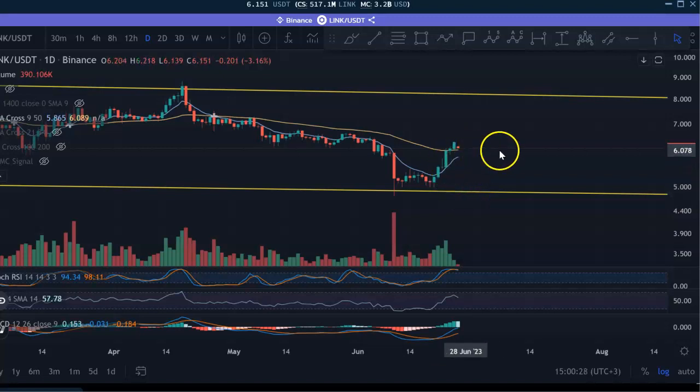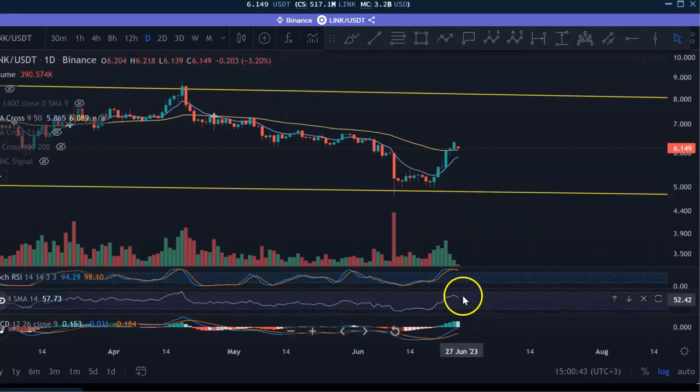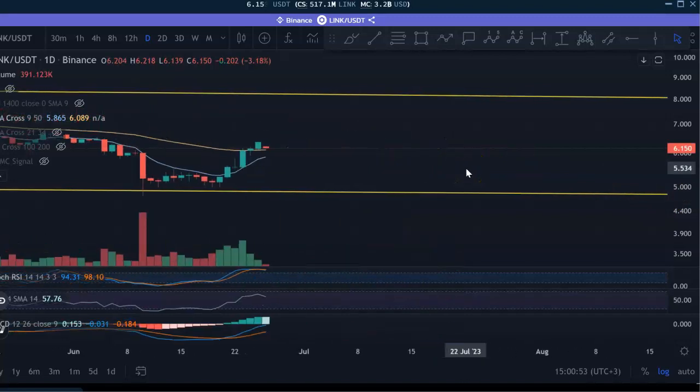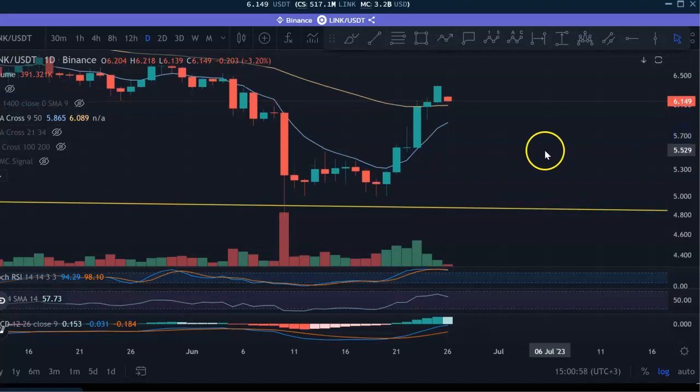And if we actually fall below the $6 mark, it's going to be ideal for me. We do have that double bottom here that is bullish for us, but at the same time we have now reached an overbought stochastic RSI, and both stochastic and simple RSI are starting to curve on the downside, indicating that it's very likely that we're going to drop below that $6 mark. And this is going to be great news, because I'm looking to accumulate some more Chainlink.